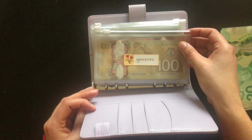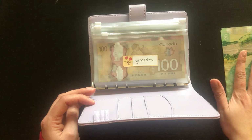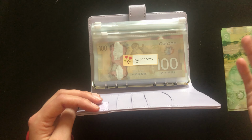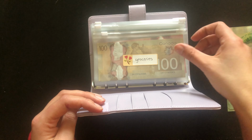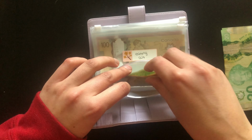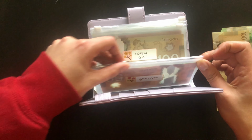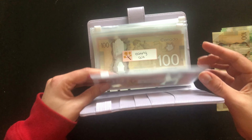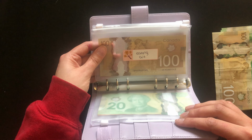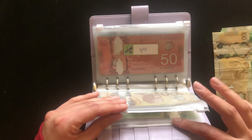And then we're going to take the other 65 from the groceries category where we only spent 35. So 65 plus 35 is $100. And that's what we're taking out of the groceries envelope today. So 100. Now we didn't have any food eating out this week, so that $100 is staying there for now.